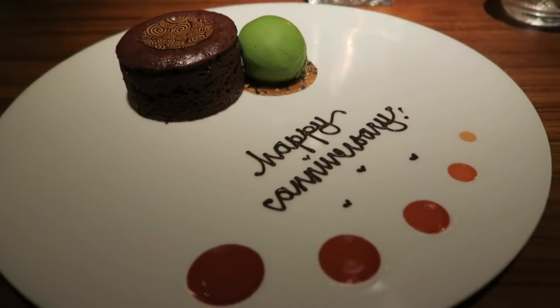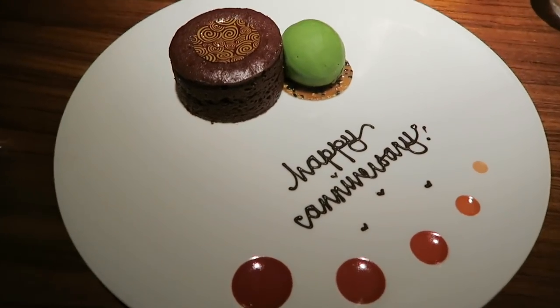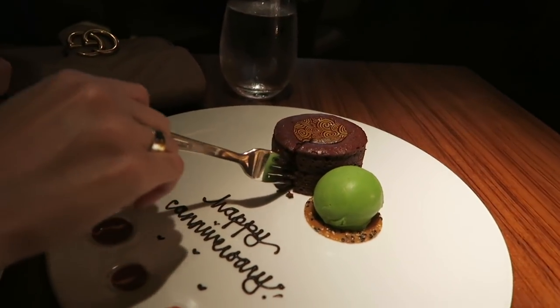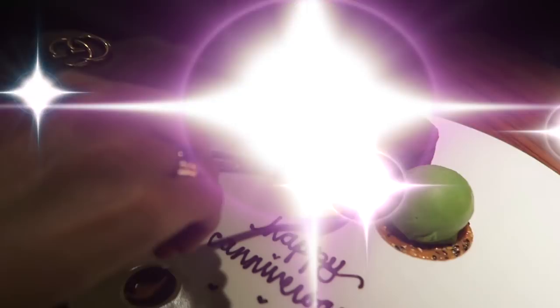Look, happy anniversary! This is our second anniversary dessert. Guys, we're done with our anniversary dinner, the second one.